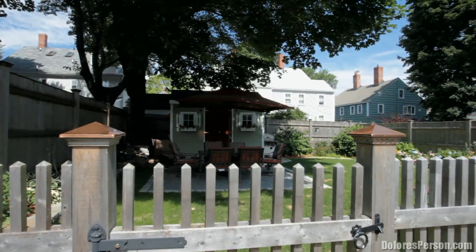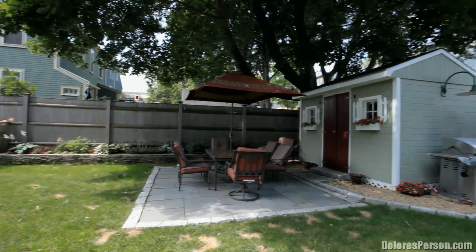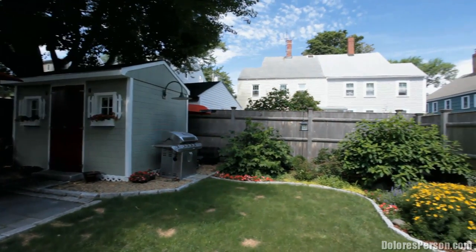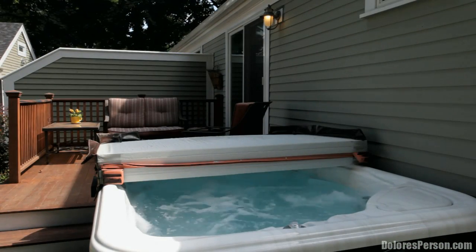This elegantly appointed townhouse was totally renovated in 2006. The mahogany deck, bluestone patio, custom stone wall, and beautifully landscaped, fenced-in yard is the perfect setting for summertime barbecues and entertaining family and friends.